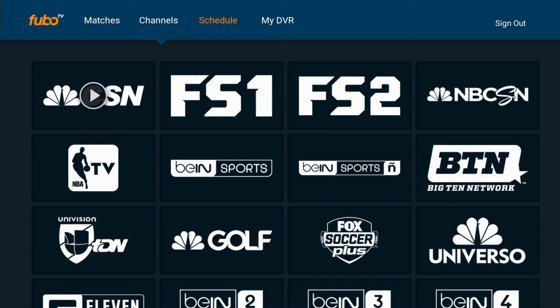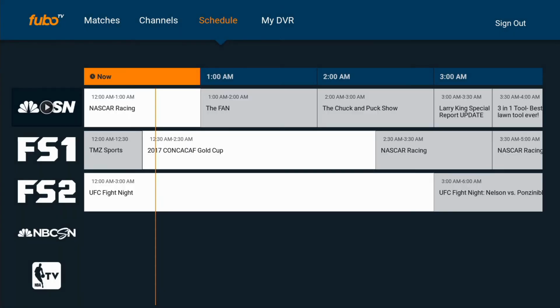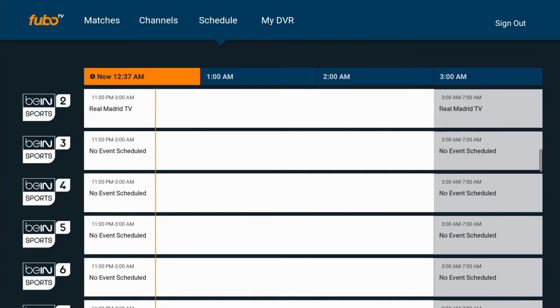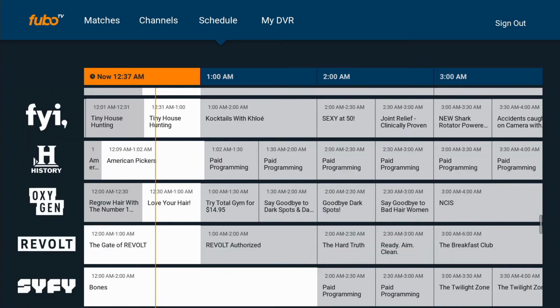Hopping over to schedule. This is just the guide from earlier. Very similar. I wouldn't be surprised if this was some sort of HTML5 container pulling the exact same interface from PC.